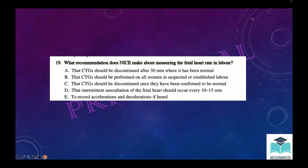Is it that intermittent auscultation should occur every 10 to 15 minutes? No, in first stage of labor they say it is every 30 minutes. 30 minutes for contraction and 15 minutes for fetal heart. It is not 10 to 15. It is 15 in first stage and 5 minutes in second stage. To record acceleration and deceleration of heart. I'm not sure. Is it?